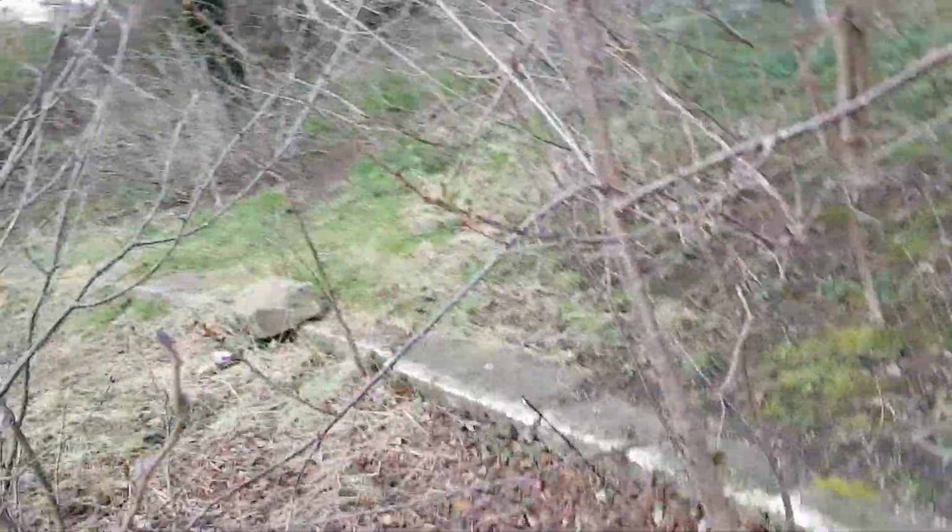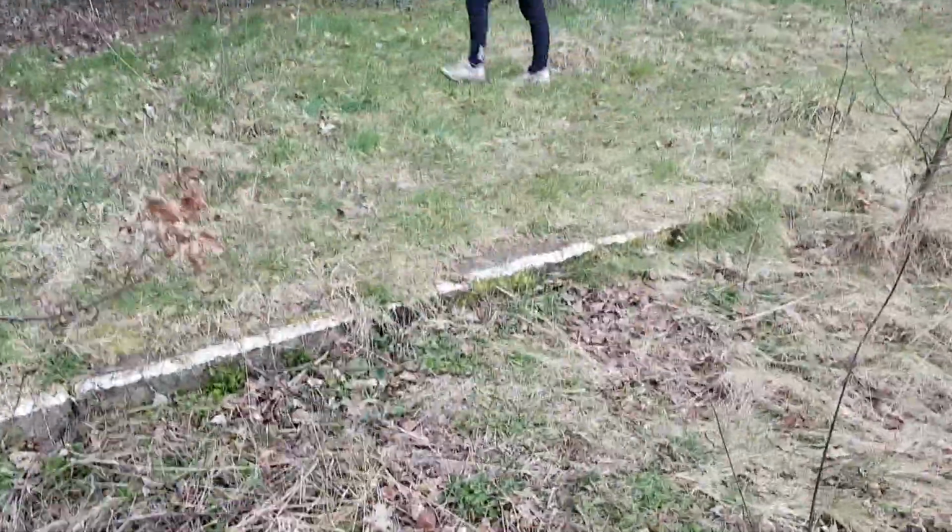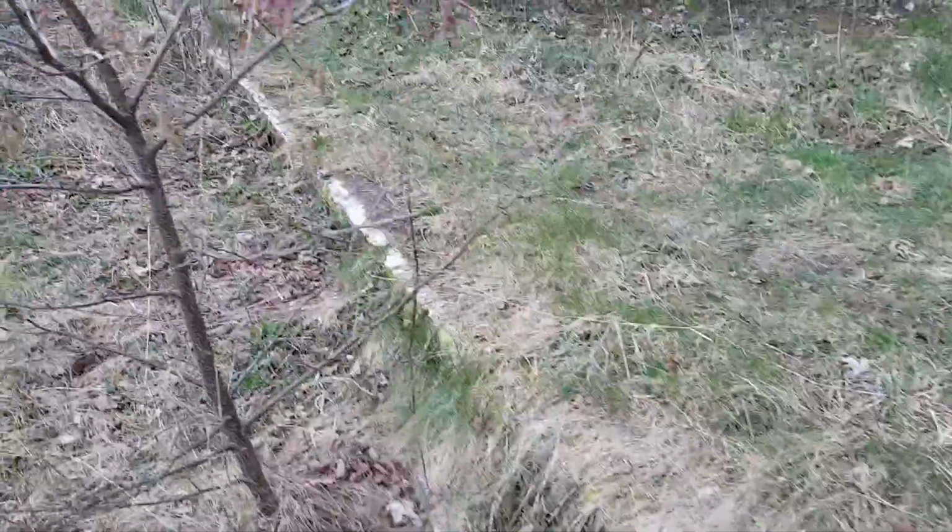Today I am at the site of, I think it's called Bridge Road Station of the former Abbey Light Railway. The Abbey Light Railway was a 2-foot railway that opened in 1974 and closed in 2012 due to its owner dying. Today I'm going to be exploring the ruins of it.